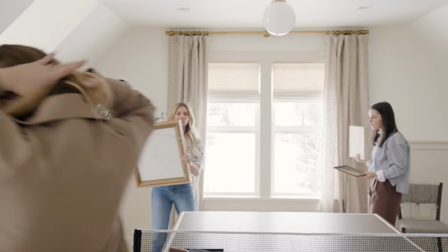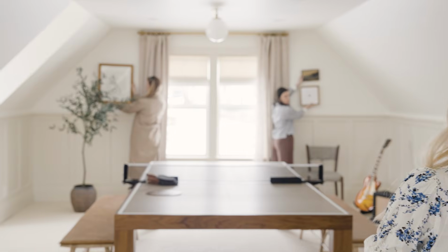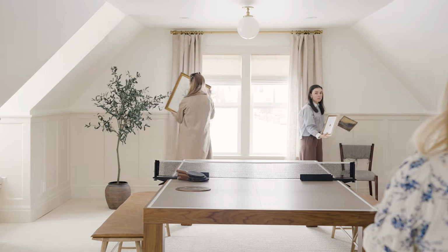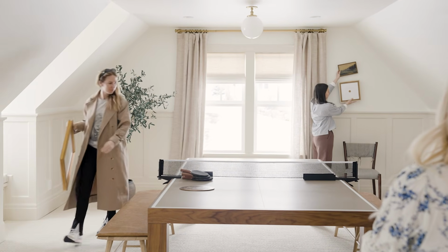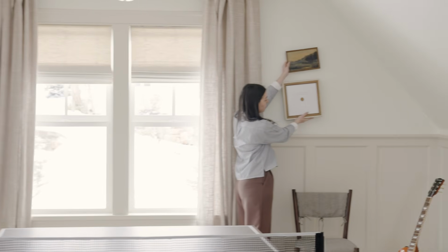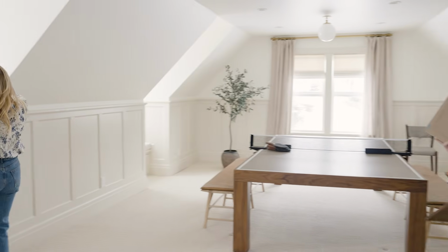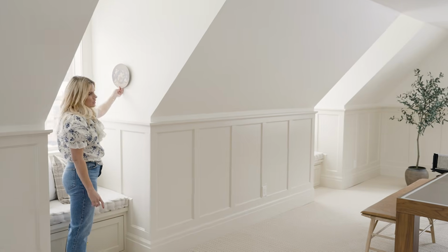Okay, I'm gonna have you guys hold them both up at the same time. I don't like them on both sides. I think that side is really cute. What do you guys think? I love the special moment over there. Yeah. So let's do those two over here and then this one here. But I think it's so cute.